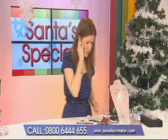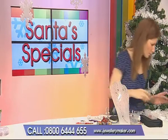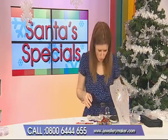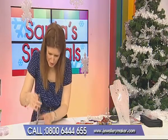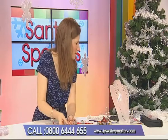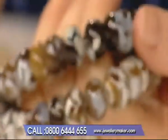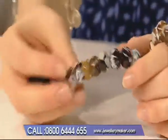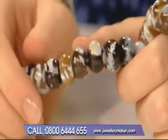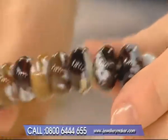Where are we going to go for a Santa special? Ah, brown and speckly. There we go. Oh, these are amazing. Fabulous. These are immense, absolutely immense. I'll tell you what this reminds me of. It reminds me of a gemstone called peanut wood, which is a petrified wood, which has a similar kind of patina running through it. Aren't they fab?